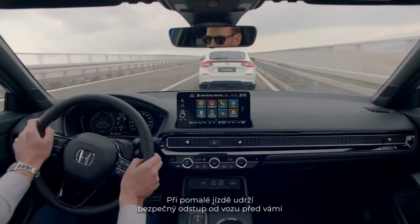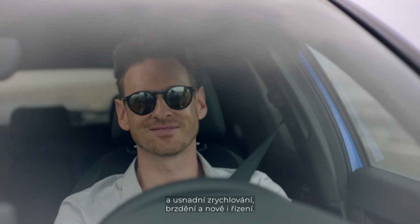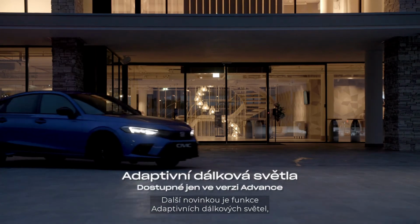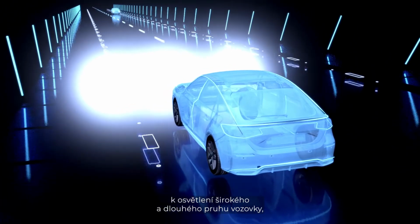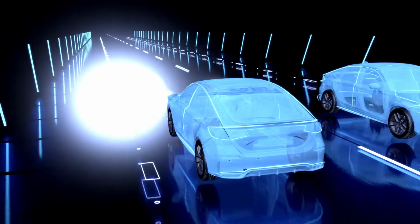At low speeds, whilst maintaining a safe distance from the car in front, the Civic will assist with accelerating, braking, and steering. Adaptive Driving Beam is a new feature that simultaneously maintains a wide and distant spread of light from the headlight's full beam, yet does so without dazzling other traffic or pedestrians.